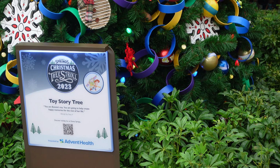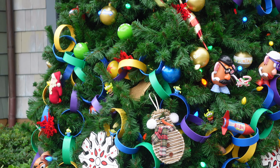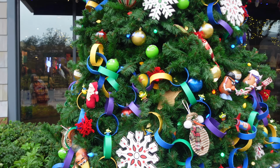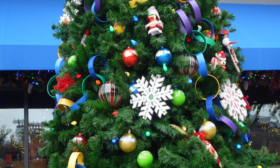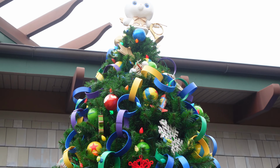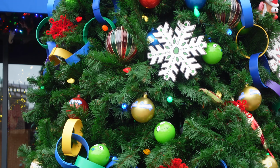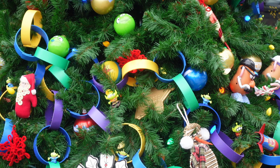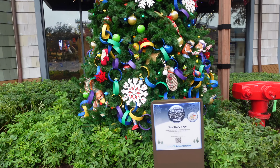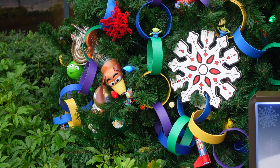This one is really fun, the Toy Story tree. It is really cool. They're pretty funny. Slinky dog, alien bulbs. It's not too bad. It's hard to get some of the pictures here of these trees because there's so many people. Slinky dog.